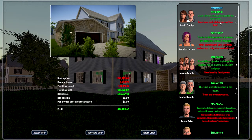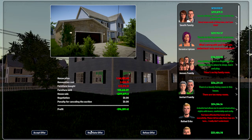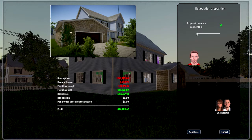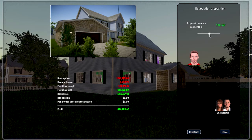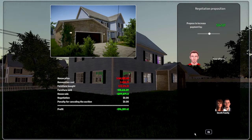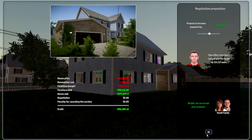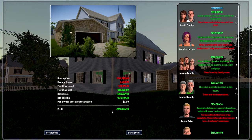Yeah, we have a living room. Wow. I don't get them sometimes. Like, that room even says it's a living room. Anyway, let's negotiate. Put you there. Negotiate. And please, please, please. Yeah, all right. We can accept your proposal.